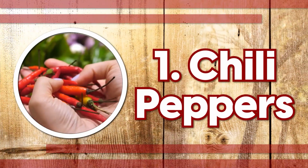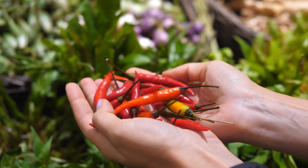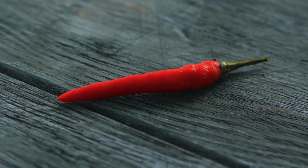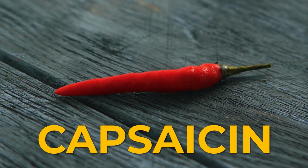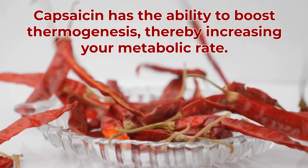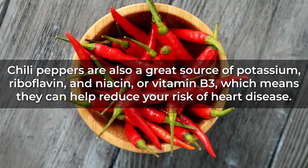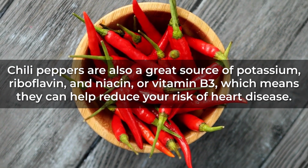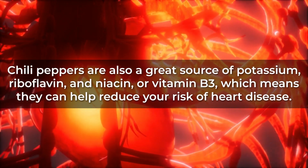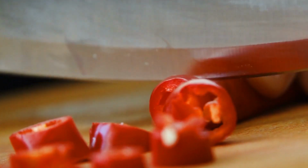Number 1. Chili peppers. If you can handle the heat, chili peppers will give you some amazing health benefits. The secret ingredient within peppers is a nifty little compound called capsaicin. Research shows that capsaicin has the ability to boost thermogenesis, thereby increasing your metabolic rate. Chili peppers are also a great source of potassium, riboflavin, and niacin, or vitamin B3, which means they can help reduce your risk of heart disease. Therefore, the nutrients within chili peppers can be immensely beneficial for your metabolism.